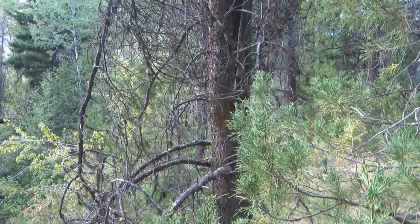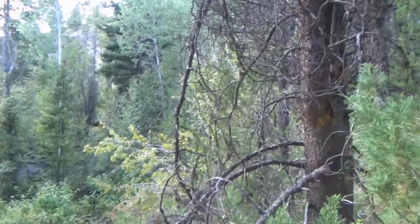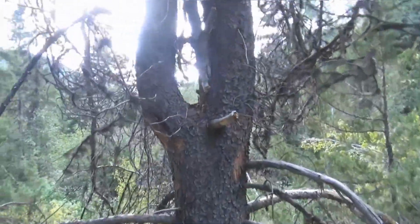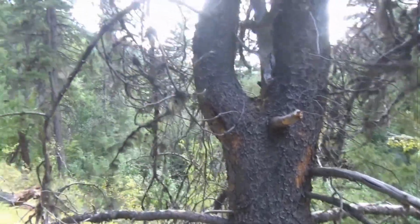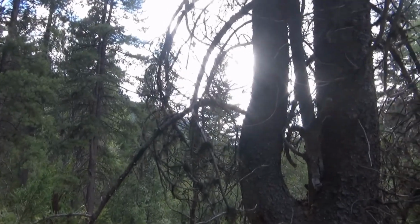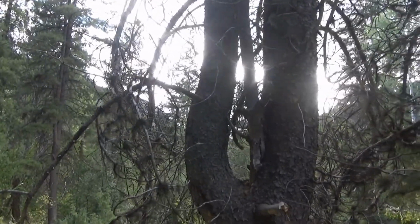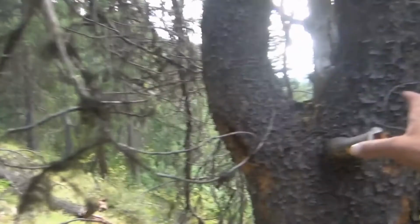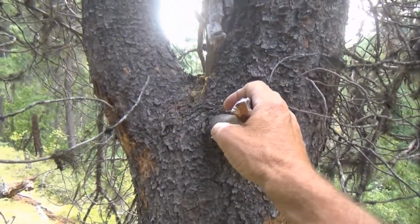A couple years ago when I found this area, when I was starting with my little picture camera, I found some mushrooms on this tree. Fresh mushrooms, in the fall I think, that were picked and left on the branch. So I assumed that it was the squirrel.